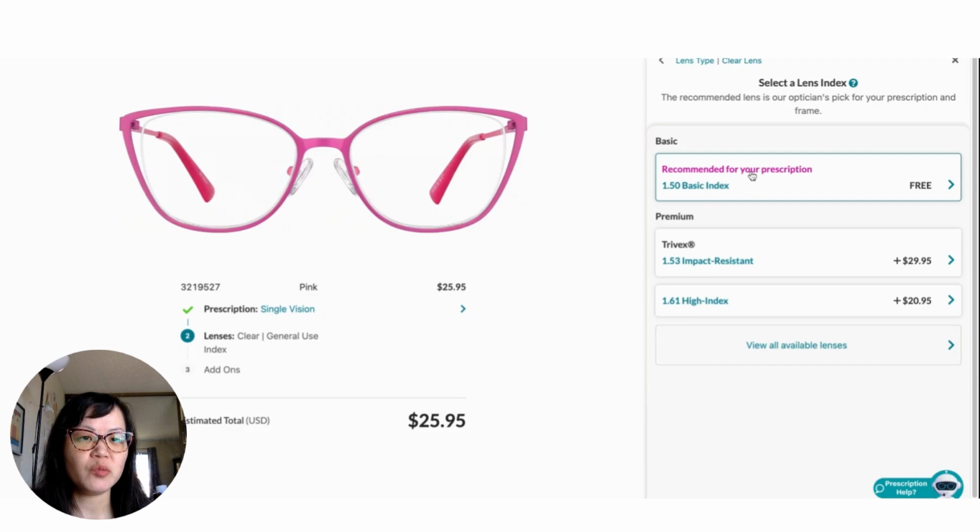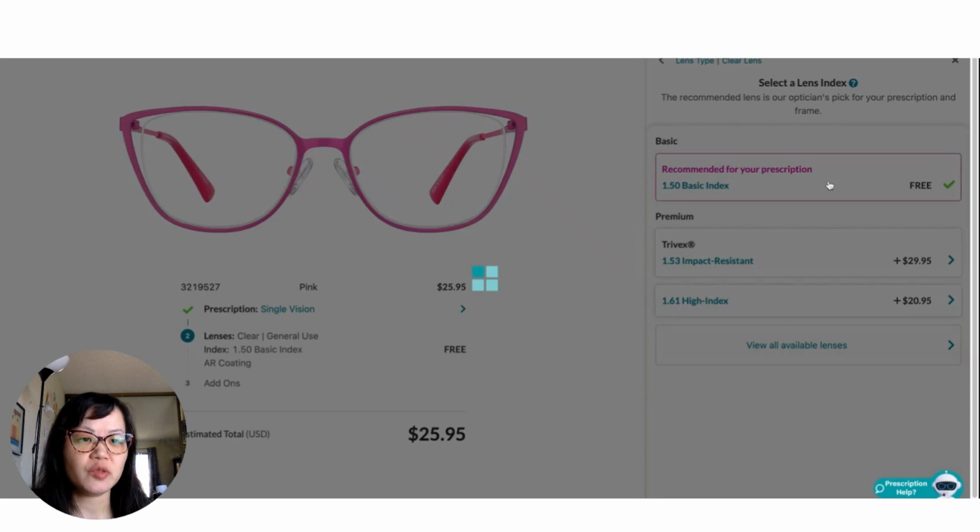And I just choose the one recommended for your prescription. It's the basic one. They also have Trivex, which is impact resistance, or high index. It's up to you. I just go for what's recommended.